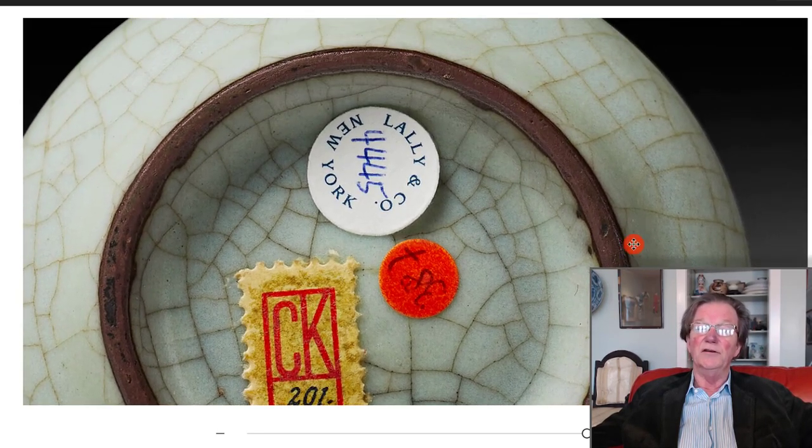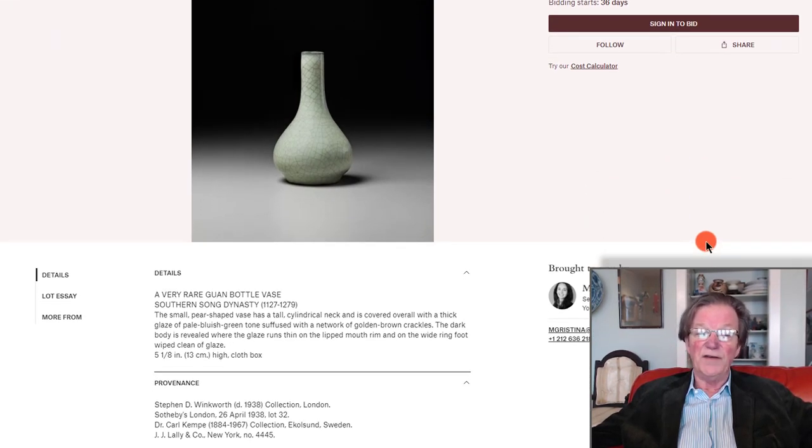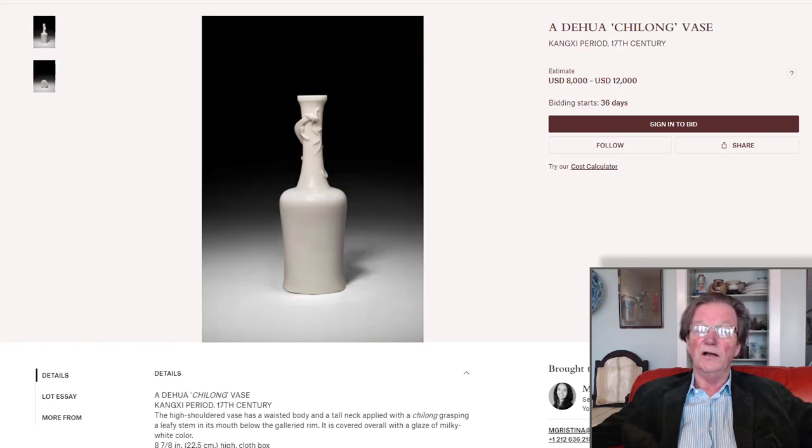You'll notice one of the differences between this and Ru ware is this very dark brown paste body underneath. It's a bit darker than the Ru examples. It's estimated at $700,000 to $900,000. As I said, it's 5 1/8 inches tall. It has its Japanese lacquer box. Apparently this came out of a Japanese collection at some point, but just a great example.